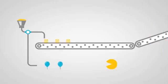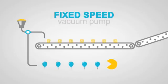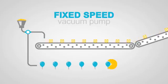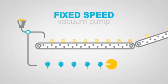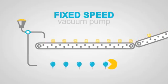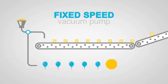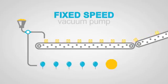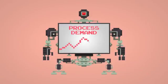But what vacuum pump should you choose? In the past, the routine choice was a fixed speed pump. You would consider the peak demand of your process and install a pump with a capacity matched to that demand. As long as the process is running at peak demand, the fixed speed pump is in its element. VacMan is steadily munching away. Everything is in balance.